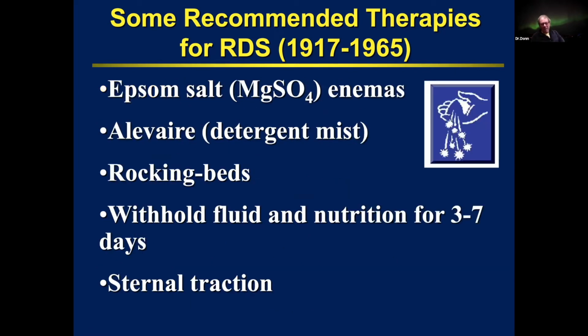Epsom salt enemas, and I'm sorry, I can't give you any potential mechanism through which this would treat respiratory distress syndrome. Alvair, a detergent mist. This was sort of a forerunner of surfactant therapy when the observations were made that surfactant was a detergent-like product. This product was attempted.